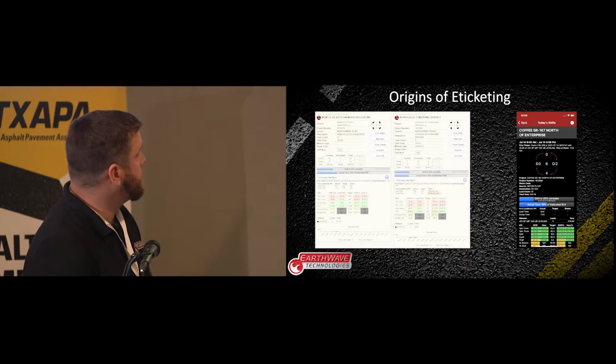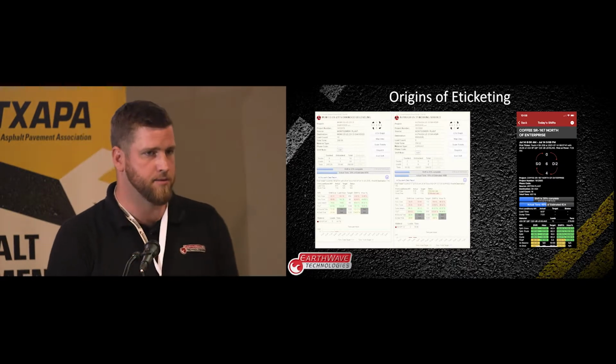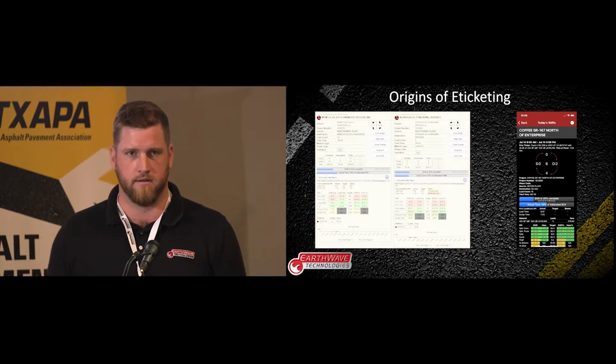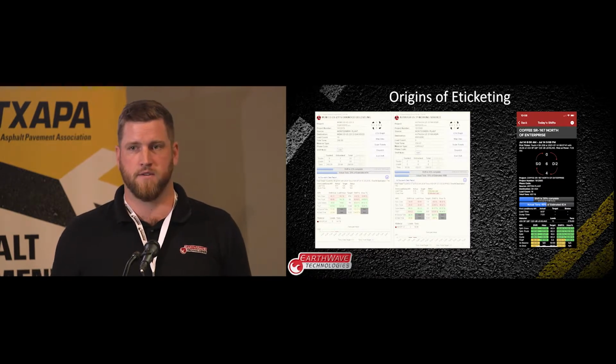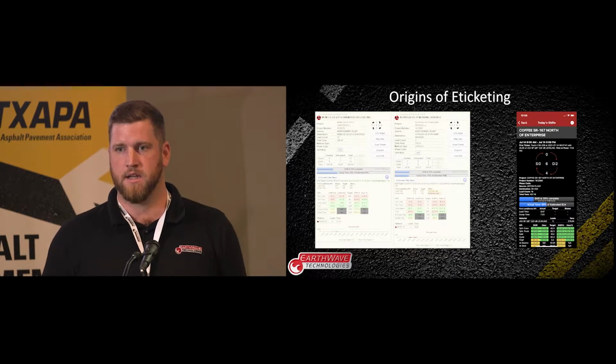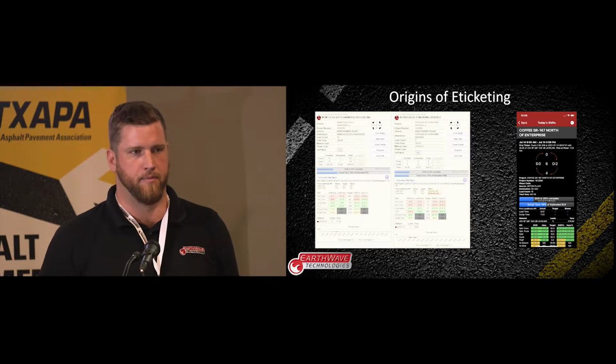If we are behind pace, if there's something we can improve on, it goes into tons per hour and stuff like that. We can cover that in live sites if anybody's curious about that functionality. But these are the type of objectives that we were originally pulling in tickets for, and that kind of led down the path of e-ticketing.